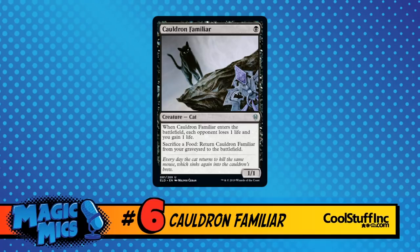Do you know how easy it was to keep this thing going? To the battlefield. Like, you ain't paying for this, Henny. So if you're playing the Oven, you can sacrifice things to the Oven, make Food, bring this thing back. I was in love.